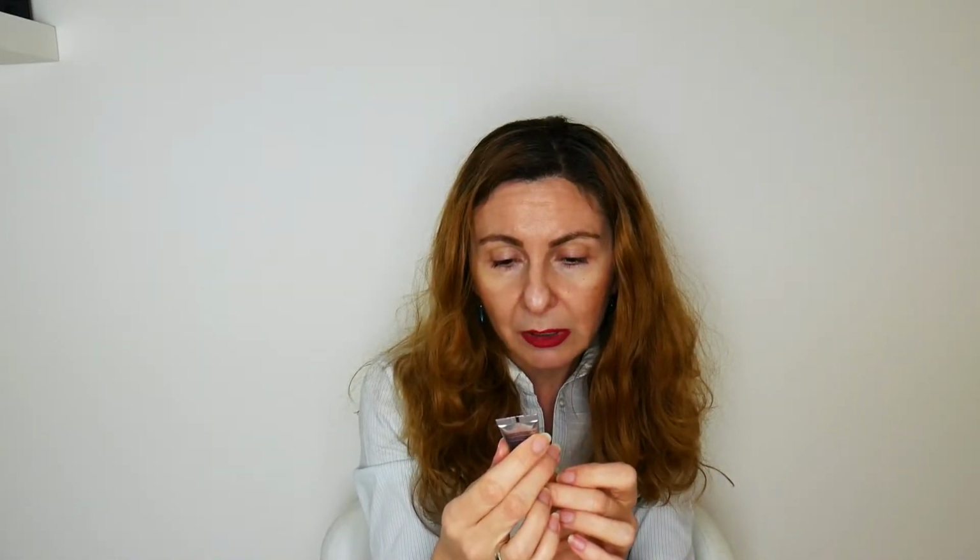The next product is by Elizabeth Arden. So this is the Superstar Skin Renewal Booster. I don't even remember which of these products was the sneak peek for this month. So the Superstar Skin Renewal Booster, 5 mils, retails for £7.50.